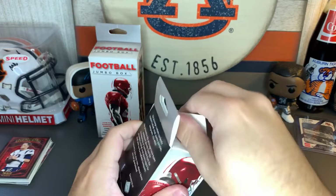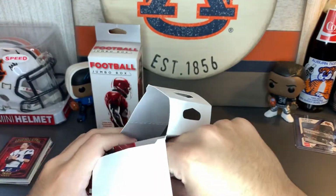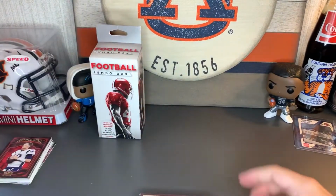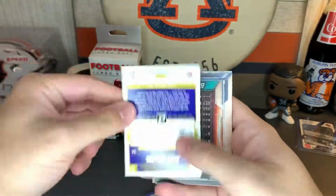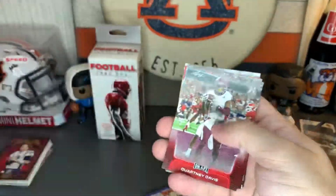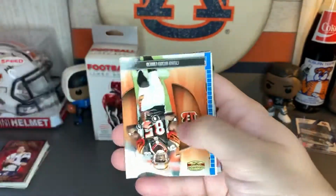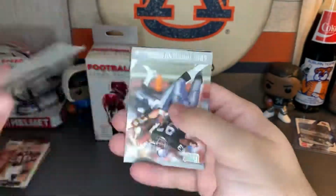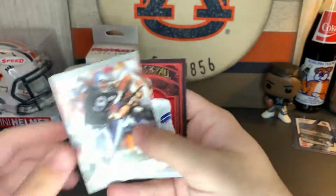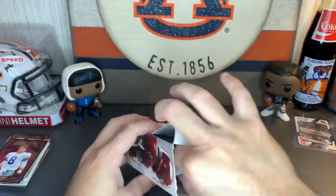Box number 4. Get in this one. I mean, there's been some decently cool cards, but nothing like... There's Notre Dame again. You guys can have that. I see another Legends of the Fall in the end. And the Troy Aikman Legends of the Fall. Interesting. Alright, last box. Here we go. I got 5 boxes.